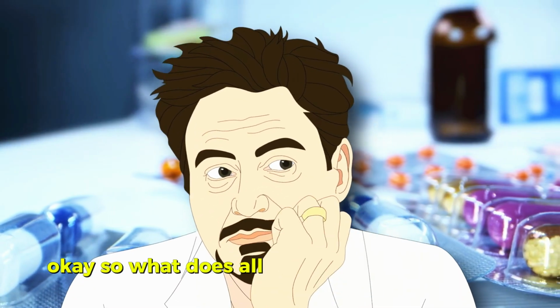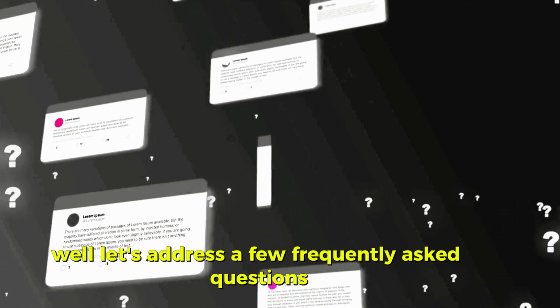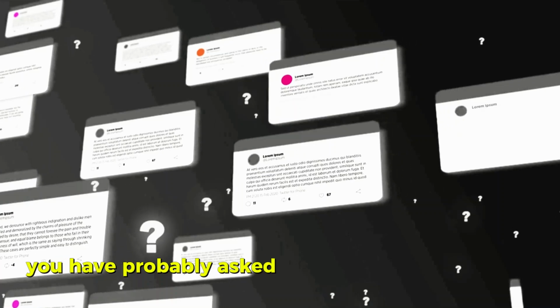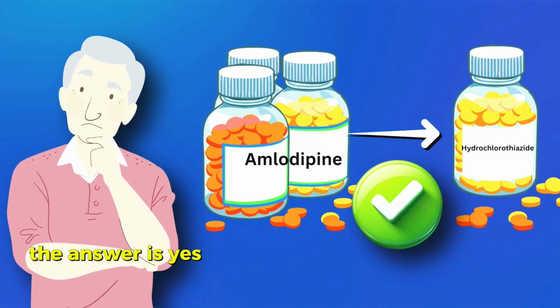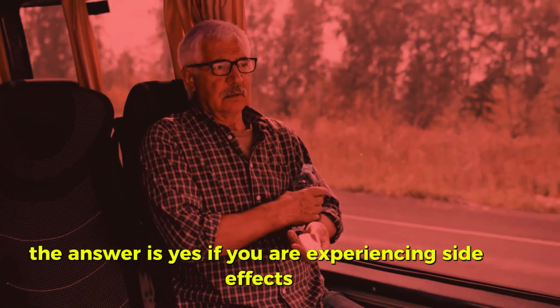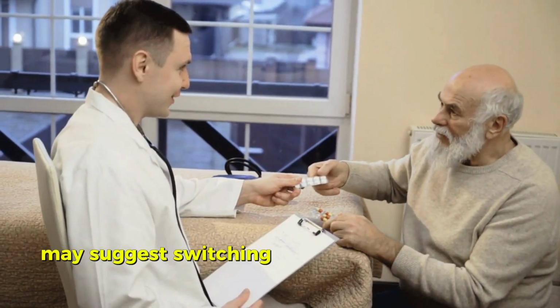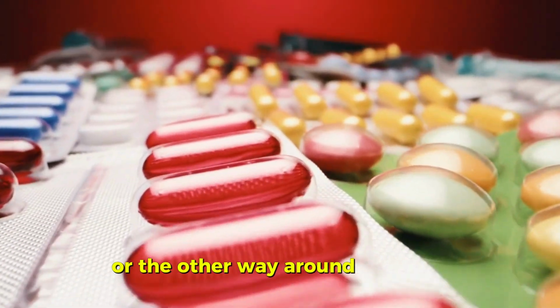Okay, so what does all of this mean for you? Well, let's address a few frequently asked questions because I receive these all the time, and chances are you have probably asked one of these yourself. First, can I switch from one to the other? The answer is yes. If you are experiencing side effects or not achieving adequate blood pressure control, your doctor may suggest switching from amlodipine to HCTZ, or the other way around.